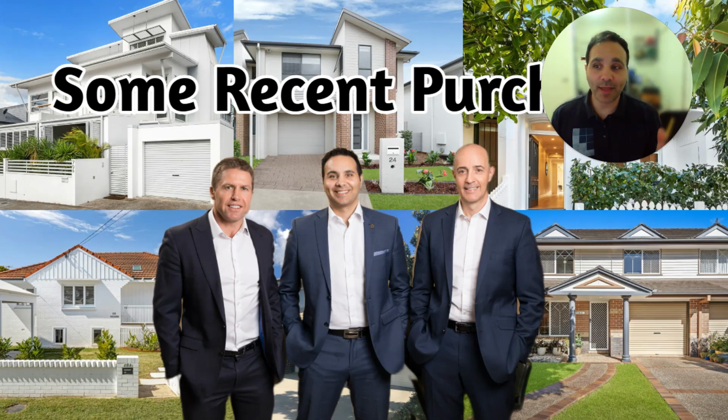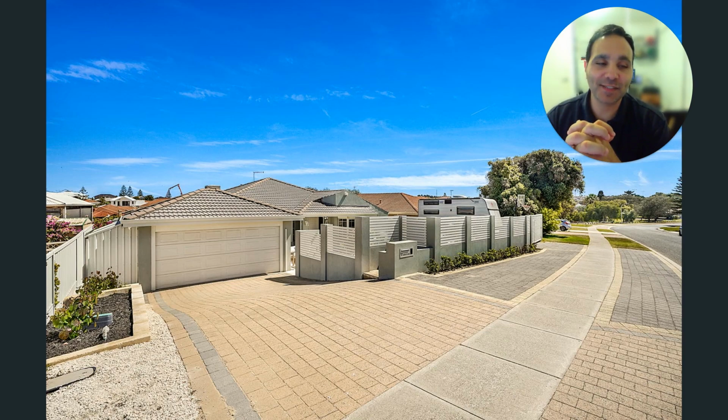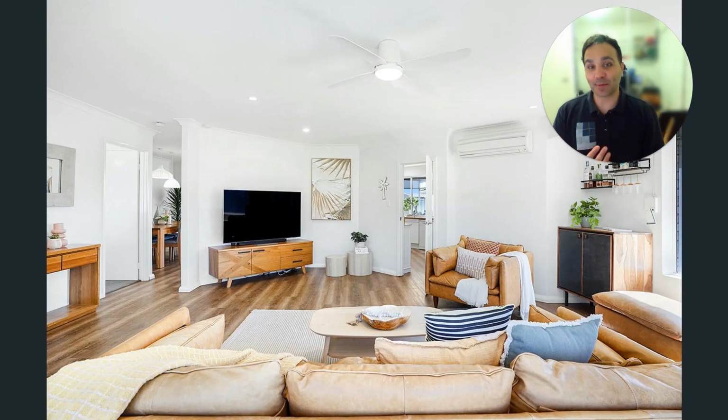Now I'd like to talk about some of our recent purchases and explore some of those options. Now, if this home doesn't represent value for money, then nothing does. So we bought this beautifully renovated 4-bedroom home on a massive 700 square meter block. The buyer plans to live in this home itself, so it's not necessarily an investment property.